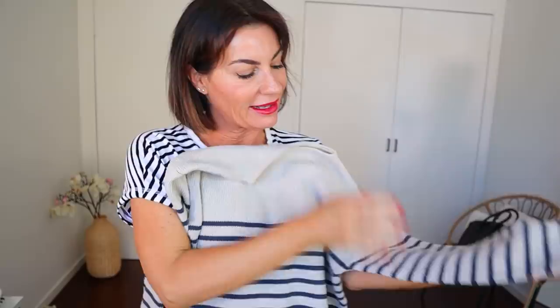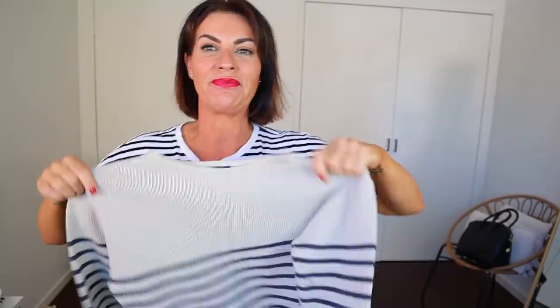Again, you can tell the stripes are connected everywhere. This is more of a weekend top, when you go for a walk, and I style it with white jeans. I really love this one. Super good quality for the price. I've had that for, I don't know, 5 or 6 years.